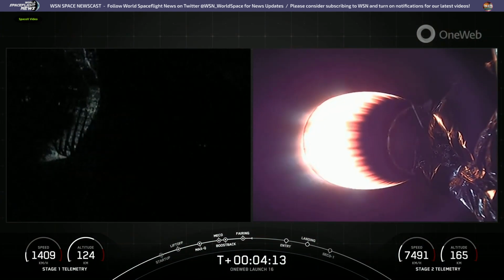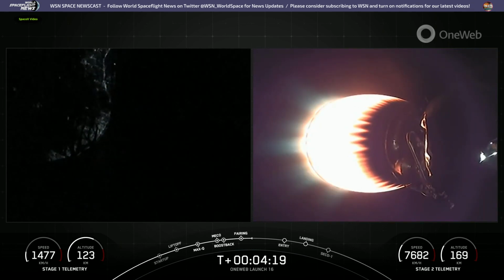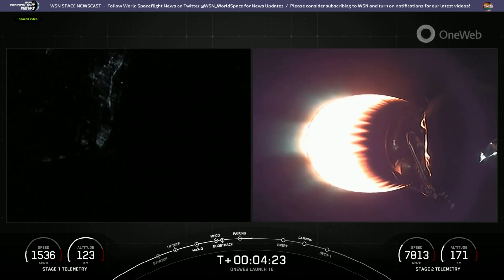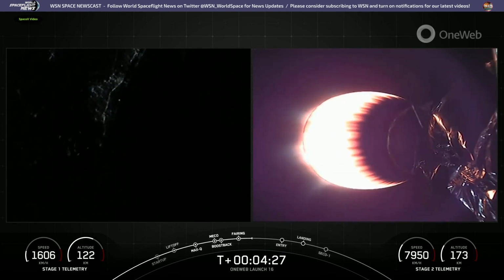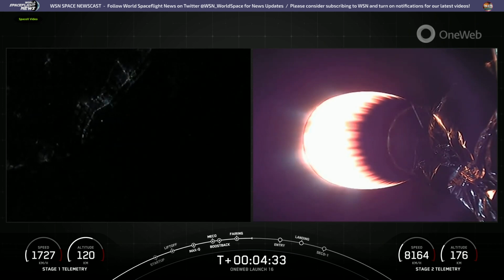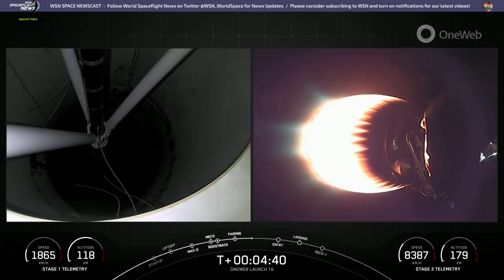Now we are T plus 4 minutes and about 15 seconds into today's mission, and we are in the first of 2 planned MVAC burns before satellite deployment. Now on your screen on the left-hand side is a view from the first stage. It is a little bit dark there, but when we do come up on the entry burn, which is at T plus 6 minutes and 20 seconds, you should see those 3 engines reignite on your screen.